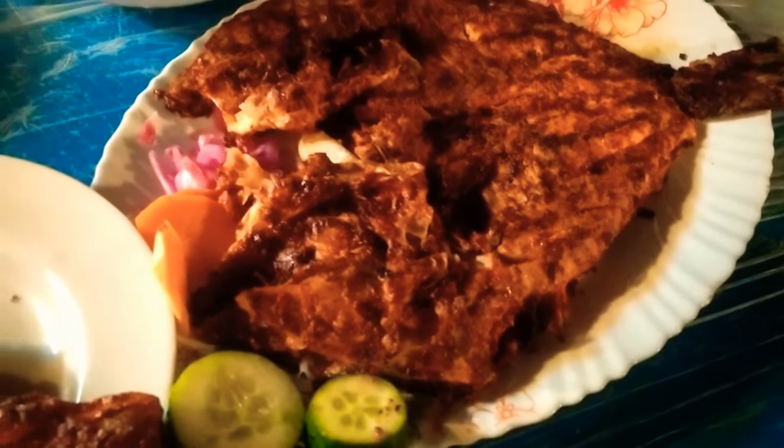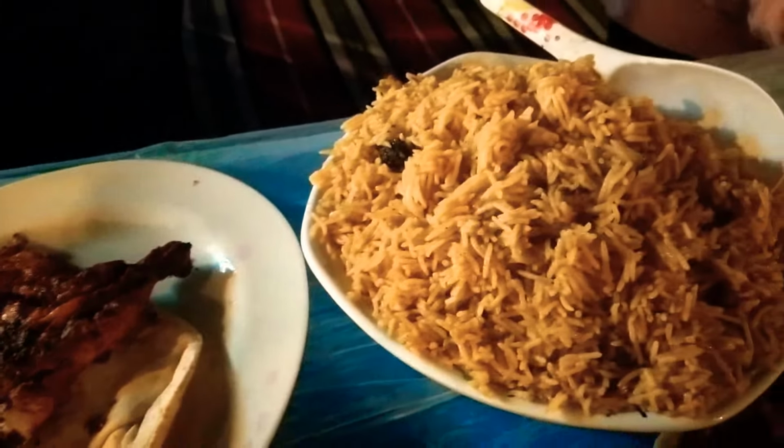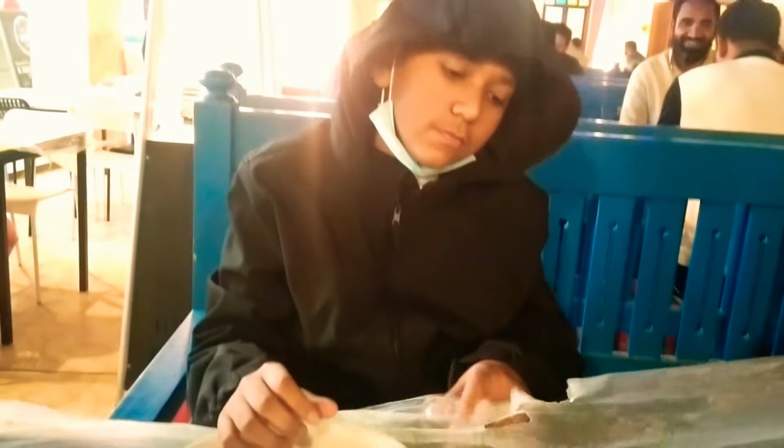Yeah guys, so the food has arrived, as you all can see. We ordered this fish, and then we have ordered chicken, and this Bukhari rice here. The chicken comes with kubus. Kubus means a bread type food in the Arabian, in the Middle East.